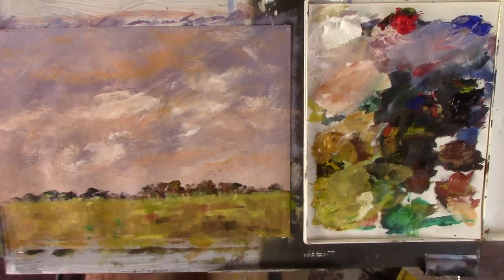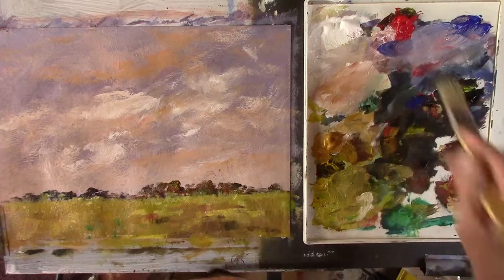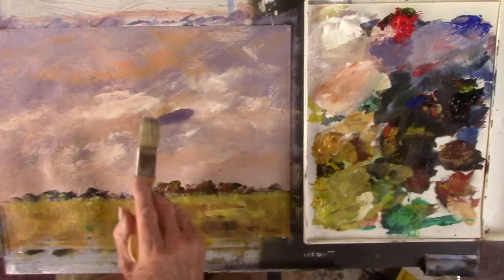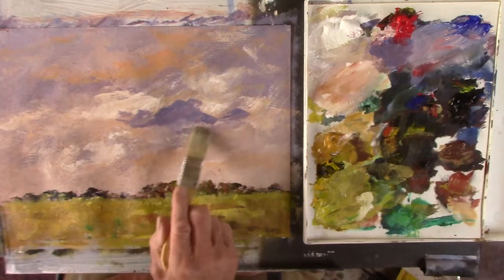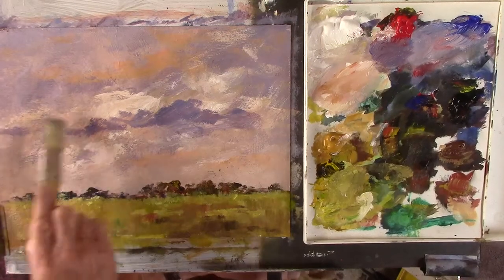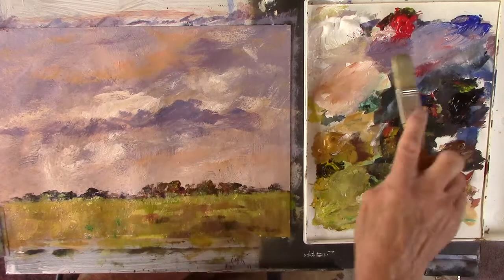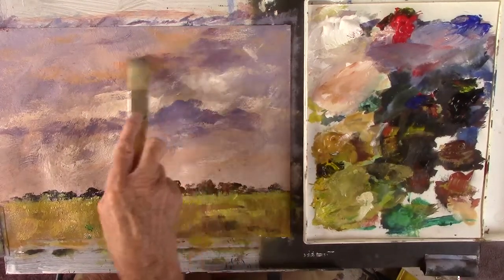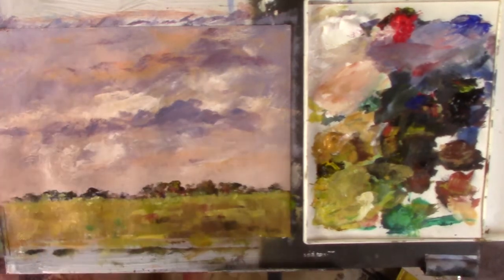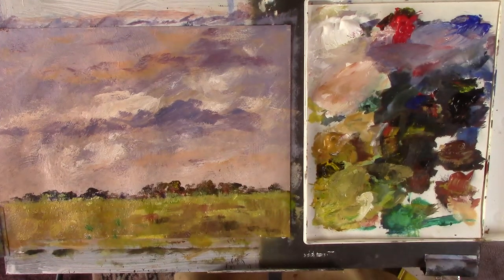Right, now, let's get some good cloud colour. A bit of crimson now, because we've got crimson. So let's get a bit of cloud going across here, more red. Now, don't have too many layers of cloud. But now, I want to put a big slash of very light colour.